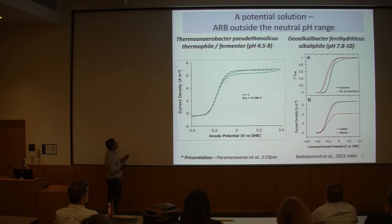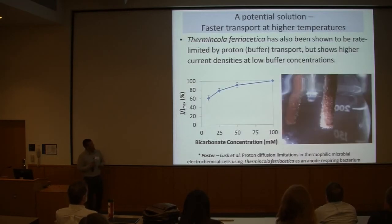We have Thermoanaerobacter, which will be presented by Pratap later this afternoon. This is actually a fermenter that runs down to pH 4.5. Another alternative is to use higher temperatures, because higher temperatures involve faster transport. We've been characterizing Thermincola ferriacetica. You can see here the curve of bicarbonate concentration to current does not follow this big steep curve, so we get more current with lower buffer concentrations using these bacteria.